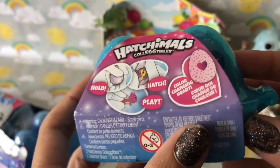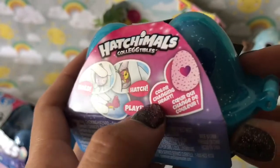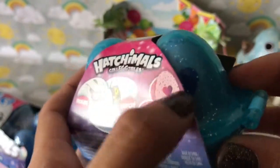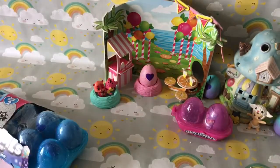Hold, hatch, play. You don't have to hold it, you don't have to warm it, you don't have to rub it, give it friction. You don't even have to do it on the heart. Oh, this is a part of Citrus Coast. That must have been why I recognized this guy.